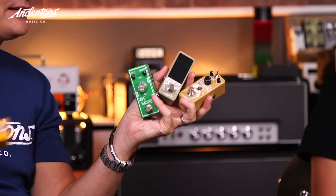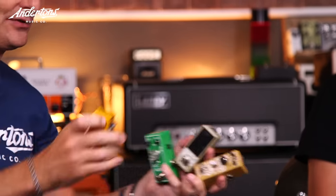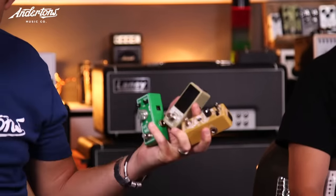Pedals can be everything from these little mini ones through to big multi-effects units. And once you start, it can be very dangerous. Very dangerous for the bank balance. These are addictive things.